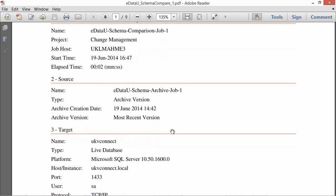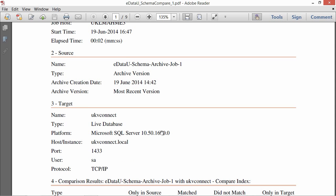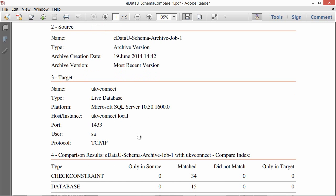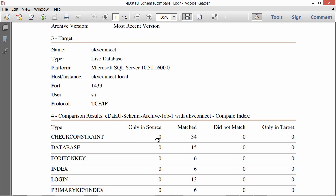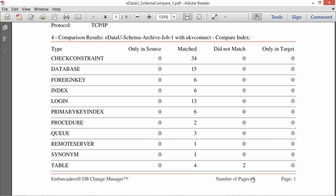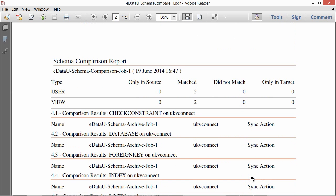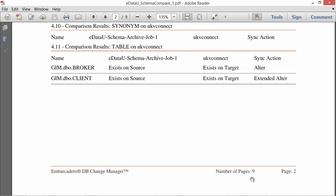We have details like what the machine is, where it is, which database platform that is. So this was a SQL Server database, which user was used to authenticate, which protocol. We'll have a result here showing us what matched and what did not match. So essentially what we're interested in is what didn't match, and then we can see the detail behind that. So as we scroll down, we can look at the actual code. So let's go down further and look at the code of the database itself.